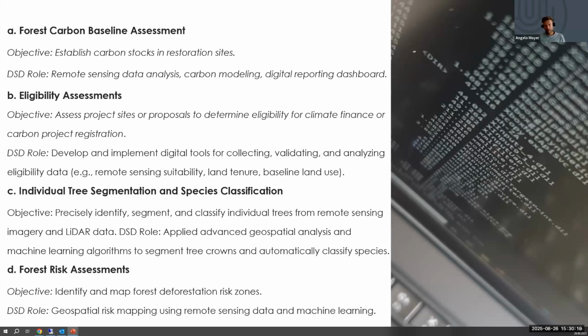And finally, our forest risk assessments. Here we are tackling the challenge of identifying and mapping forest deforestation risk zones before damage occurs. Our team leveraged geospatial risk mapping techniques, combining remote sensing data with machine learning to create predictive models that help to protect our forest proactively.